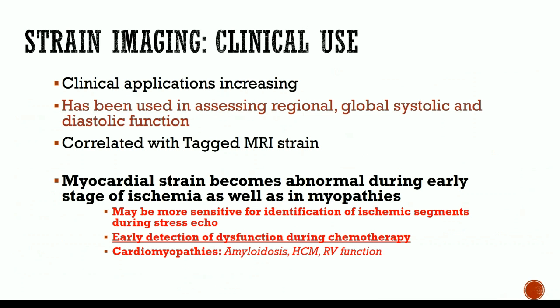Okay. Thanks. The clinical applications will go into some more clinical aspects of strain and some examples that we've had here. So really, we use this for assessing regional, but mostly global, systolic and diastolic dysfunction. It's correlated pretty well with tagged MRI strain, which is what was used prior to this. And really the whole key is early detection of subclinical LV dysfunction.